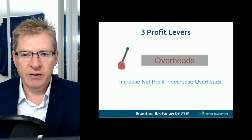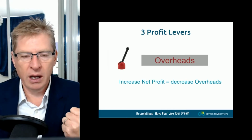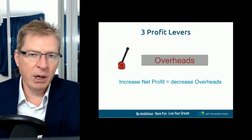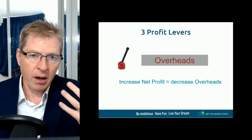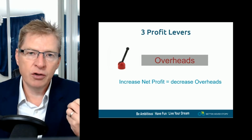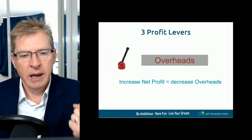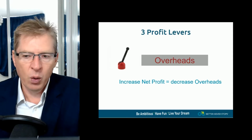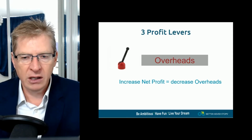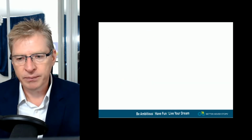So the third lever is the overhead lever. So these are all of your indirect costs. So it's your buildings, your insurance, your cost of administration, marketing, sales, rent, rates, all those kind of costs that you have in your business. Utilities is another one as well. So the way that you increase your net profits here is, again, you push that lever forward and you just decrease your overhead costs. So let me take you through an example about how this works.